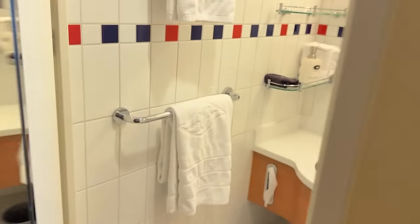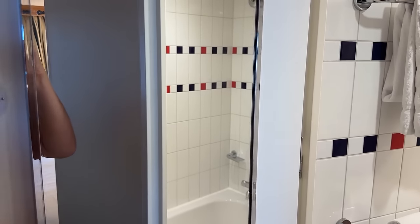Now let's go check over here. Check this out. You see two doors here. Okay, this is the first door. Look at this. Nice big giant mirror over there. Nice mirror right there. Look at this.